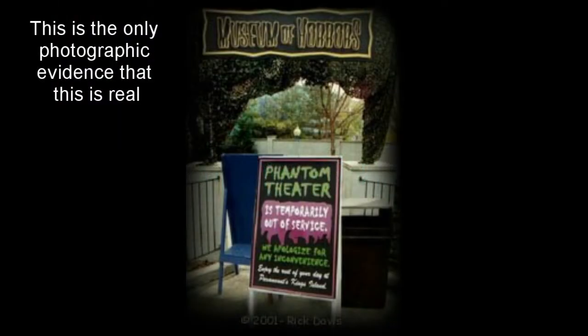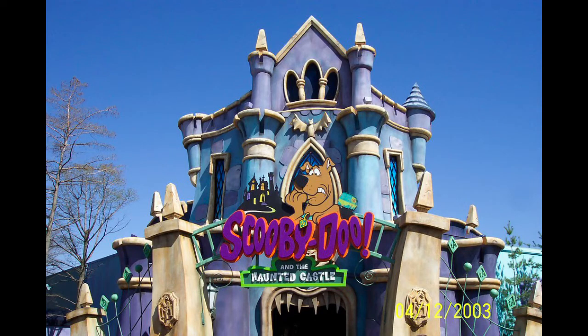For 2000, Paramount would turn Phantom Theater into a museum of horrors for FearFest. This would add live actors into the ride and make it an overall scarier experience. In 2002, Phantom Theater would close and be replaced with Scooby-Doo and the Haunted Castle. Scooby-Doo would reuse the same ride system as Phantom Theater, but with added blasters, and half the ride vehicles would be removed, making it 27 vehicles instead of 55.